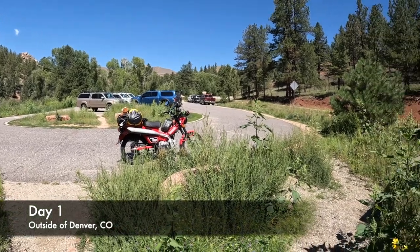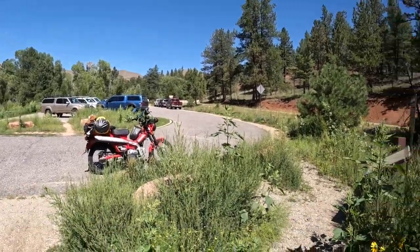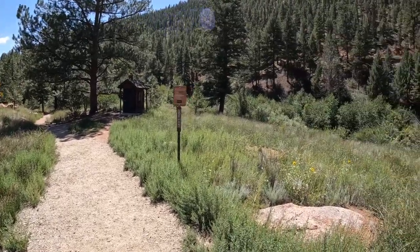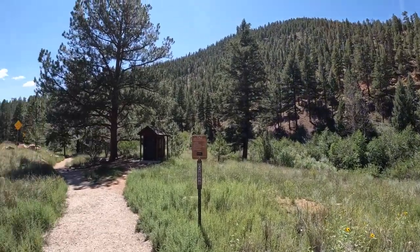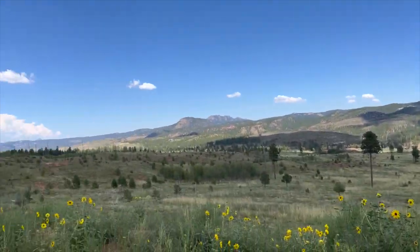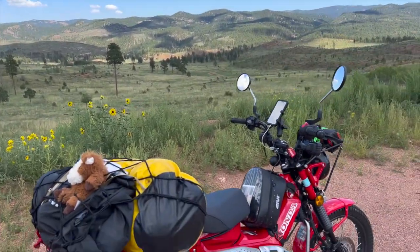Out here at some trailhead in the Pike National Forest. About 45 miles in, been pretty good. I haven't recorded a whole lot, so I just stopped to take a look at the view, check everything out. Really nice, pretty. The bike's looking good.